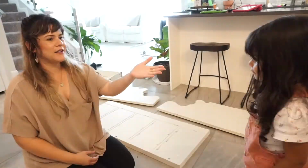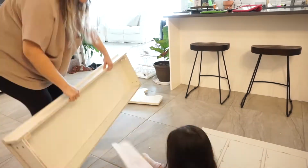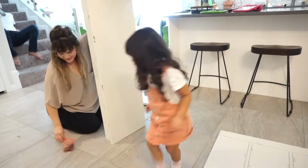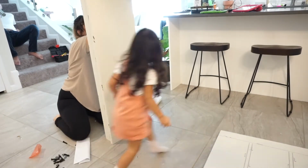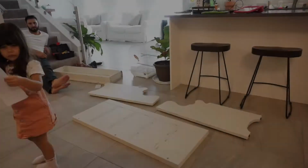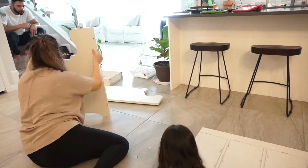Even though it makes some projects more difficult to have your kids around, I really do enjoy them. Also sharing this time with me with something that I do love, and they actually get distracted and it just makes them happy. So here you'll see Zoe trying to help me, and she actually did help me. She's really smart.